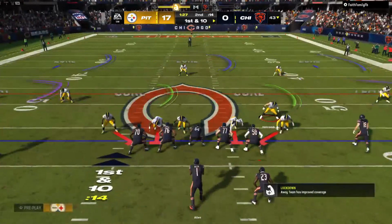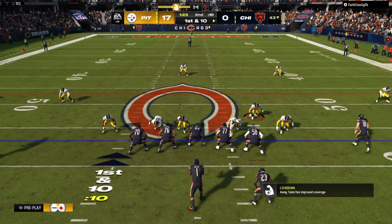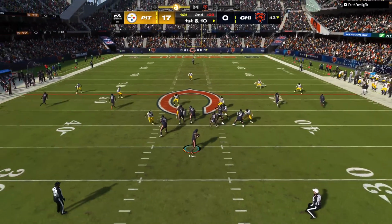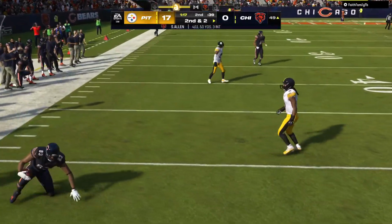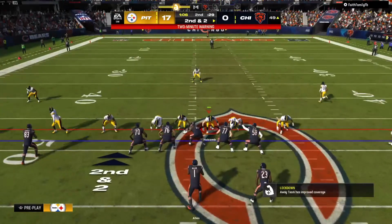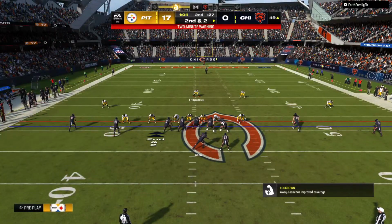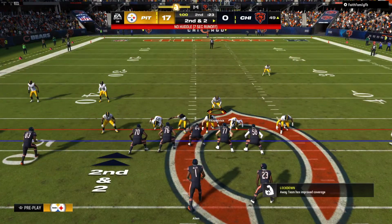Allen now on 1st down. And he's got his man on the out route. And they'll get him down after a pickup of 8. 2nd and 2. Brings up 2nd and 2 at the 49-yard line.